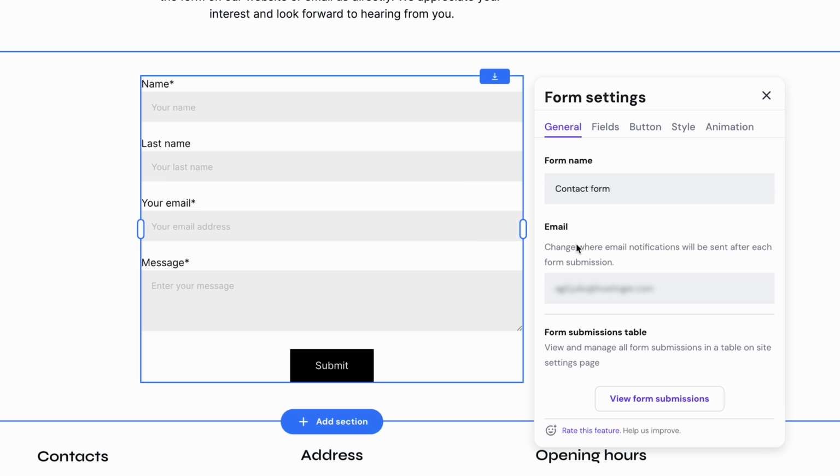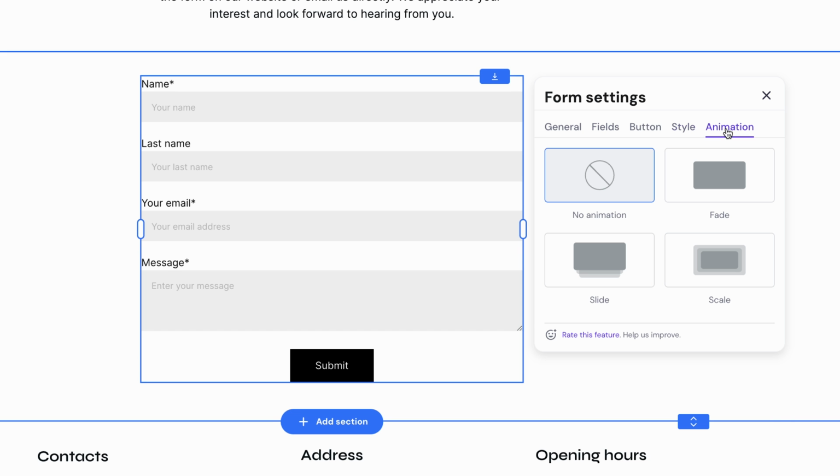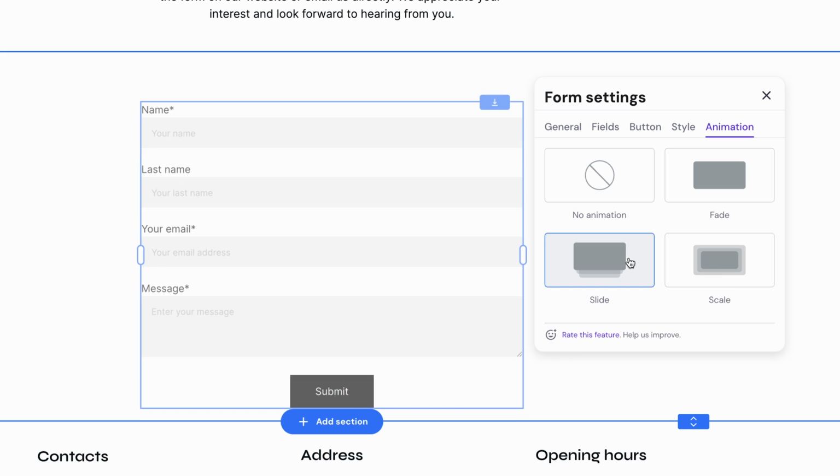Here you can configure where you want to get notifications when someone submits a form, add more fields to it, tweak its style, and even add an animation for it when it appears on your website. In fact, every element has this option, so go ahead and try it out.